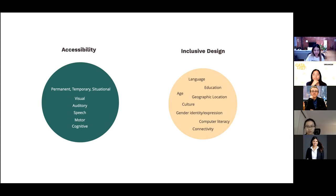Inclusive design, on the other hand, is a method that draws on the full range of human diversity. So inclusion is all about diversity and ensuring involvement of everyone to the greatest extent possible. It involves a broad range of issues, including accessibility, language, age, education, culture, computer skills, and connectivity.